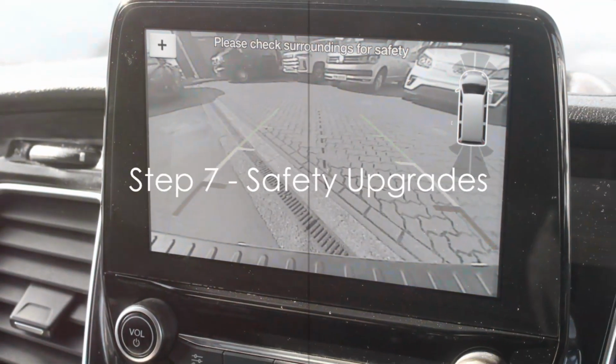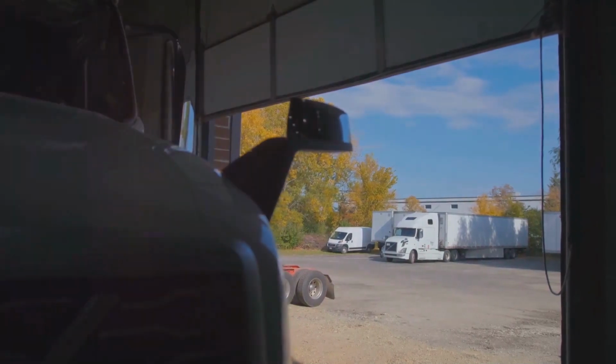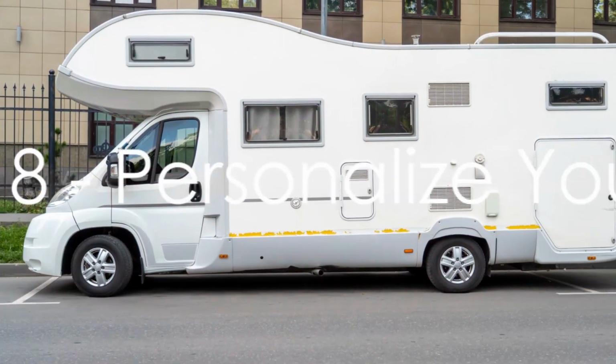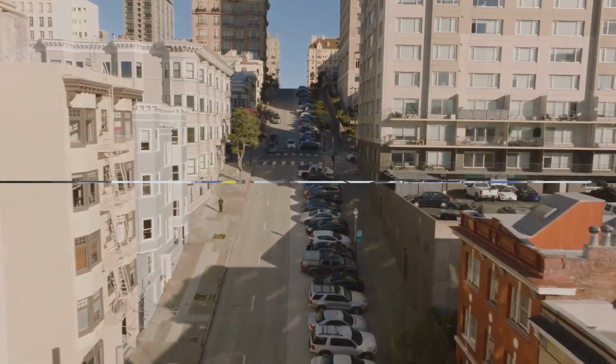Step 7. Don't forget about safety upgrades. This could be anything from installing a rear-view camera to upgrading your RV's security system. Step 8. Personalize your RV. This is your home away from home. Make it reflect your personality and style.